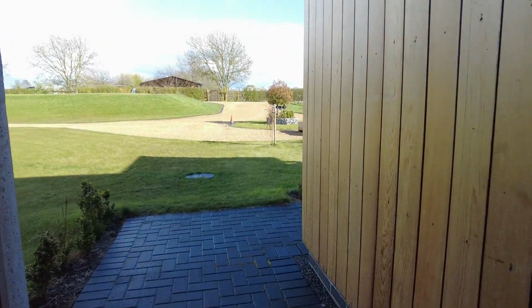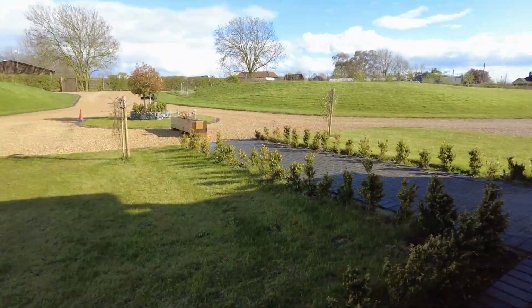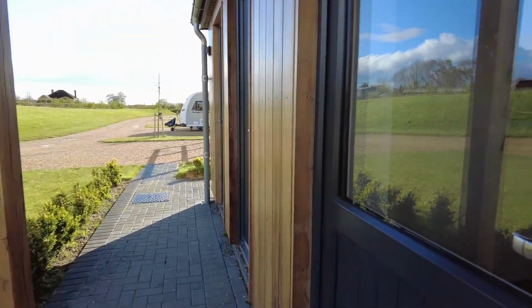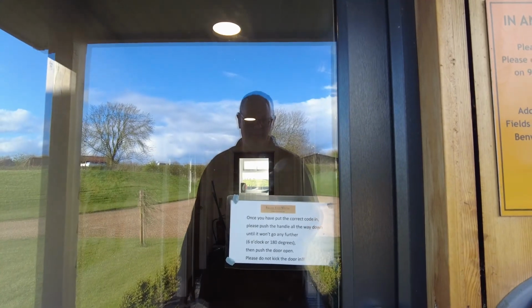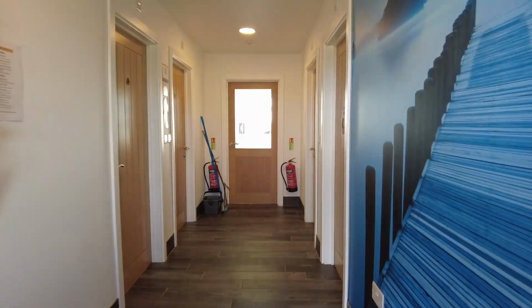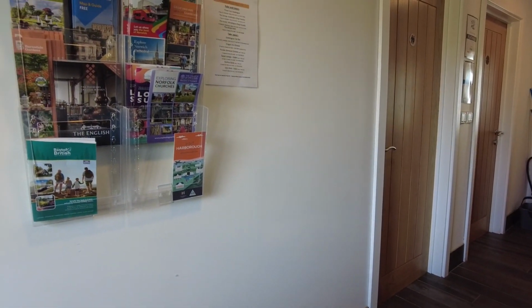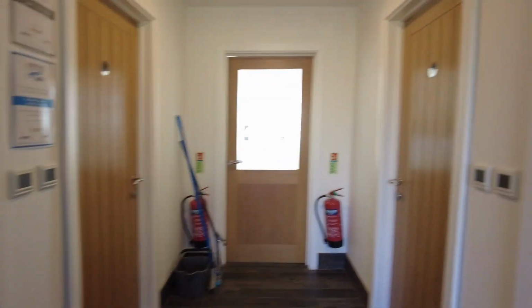And then round to the block, you'll see the entrance road where we came in. And one thing I do like about these, it needs a key code. I'm obviously not going to show you the key code, but you need a key code to get in, because it's only for use by Waterside residents. Just makes it feel a little bit more exclusive. I'll say it's not a cheap site, but it's not an expensive site. I think we paid over Easter week an average of about £38 a night, which for a site like this you don't really mind.